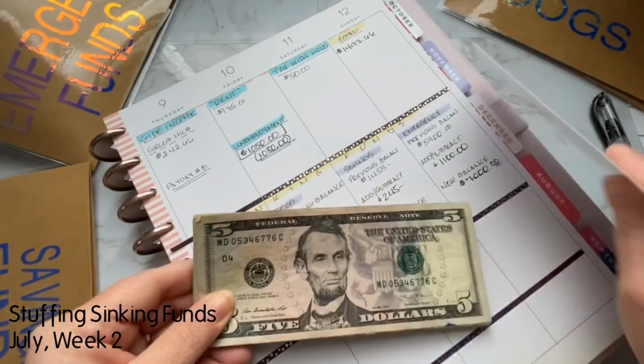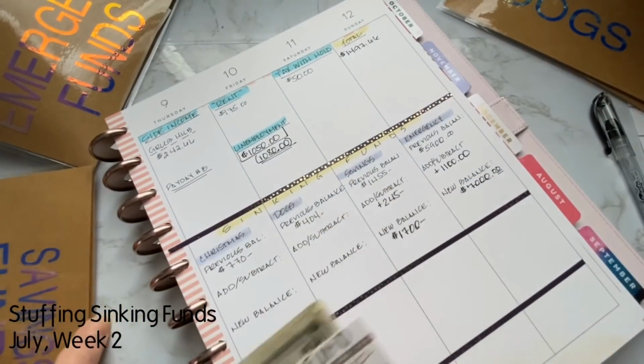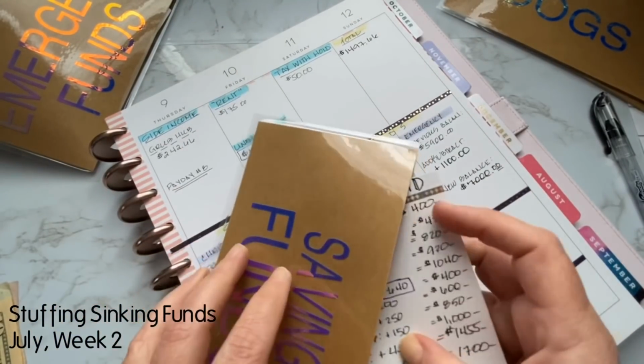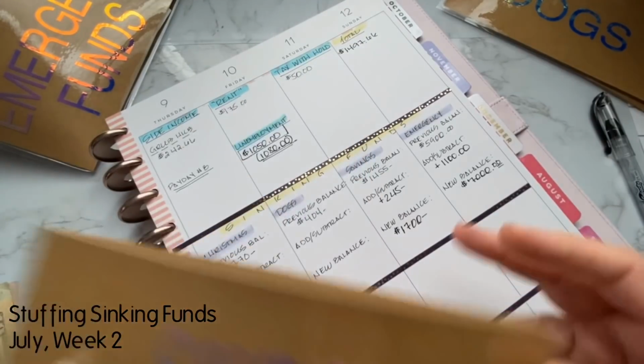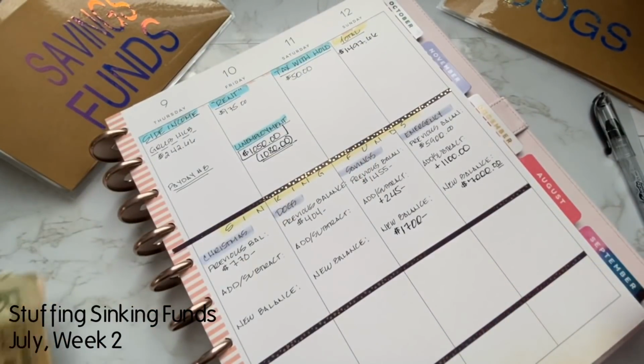So here I am with the savings, and I'm pretty happy with that. Not as happy as if it were a little bit more stacked, but again, emergency has to be my priority.